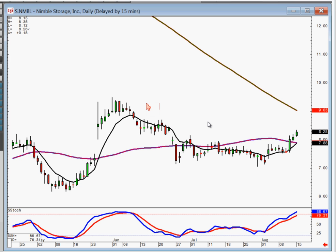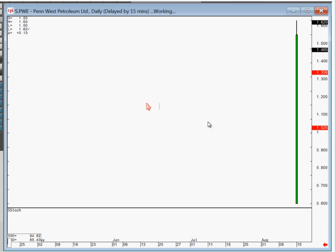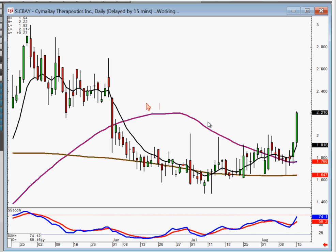Okay, just a couple more. Harley, just stay long. Nothing to do there. Wouldn't be buying it here. Just stay long. PWE, nice little breakout. Just make sure your volume stays hefty on this one to stay with it. CBAY has the problem that it doesn't have very big volume. The chart is good, but the volume is extremely low.